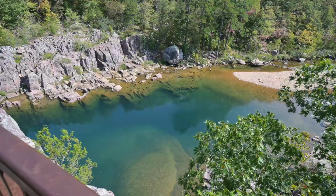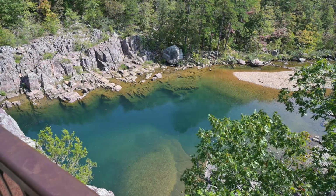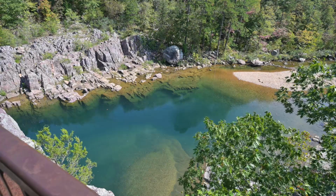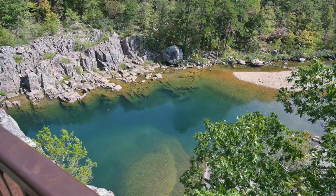Here we have another pool. This is a very deep pool, and I'll move the camera over to the left in a minute and show you. These are the cliffs that people jump off of into the water. Right now it's all restricted, no access allowed without a permit.